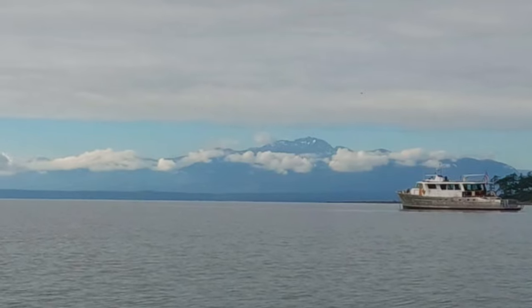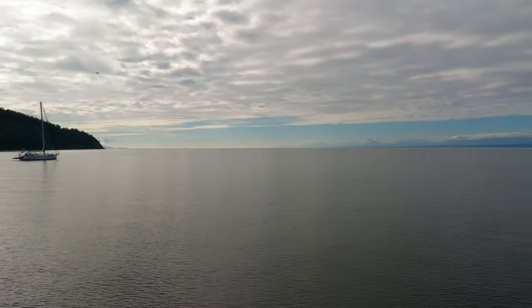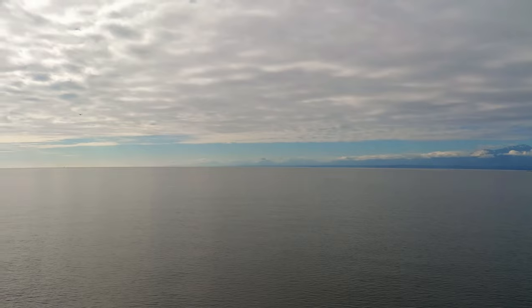So much better. Cool, it's a perfect day to cross the strait. And yeah, look at it. This is the perfect day to cross the Strait of Georgia, or the Salish Sea.